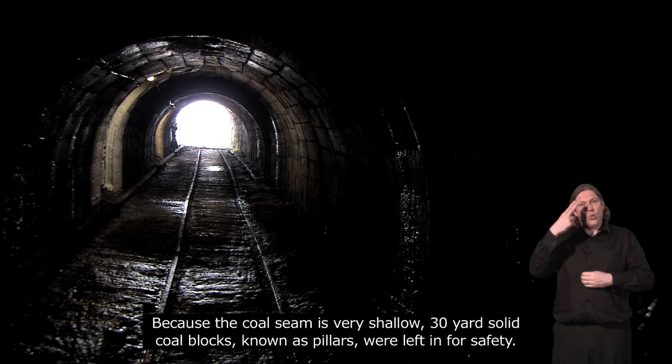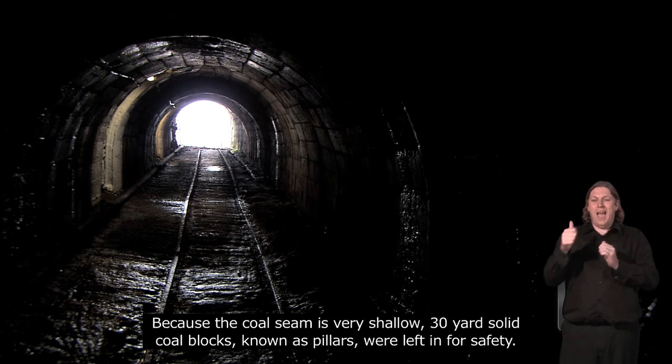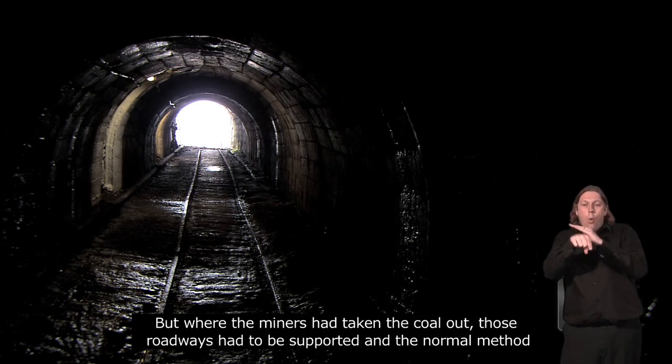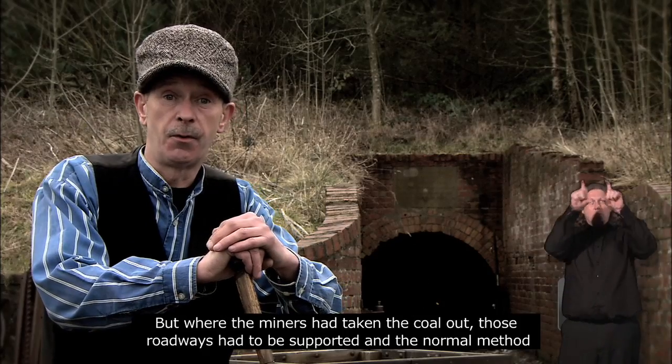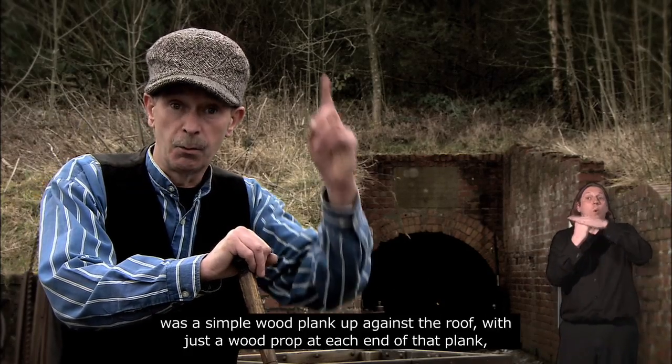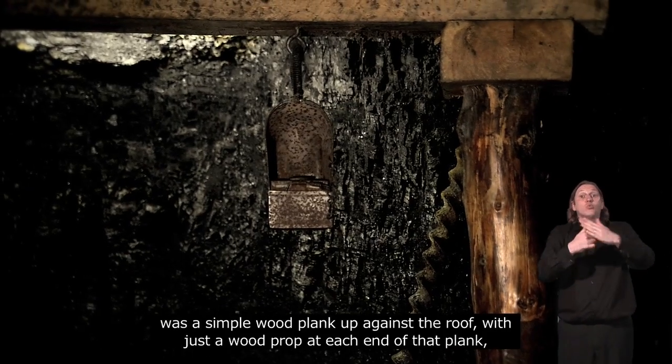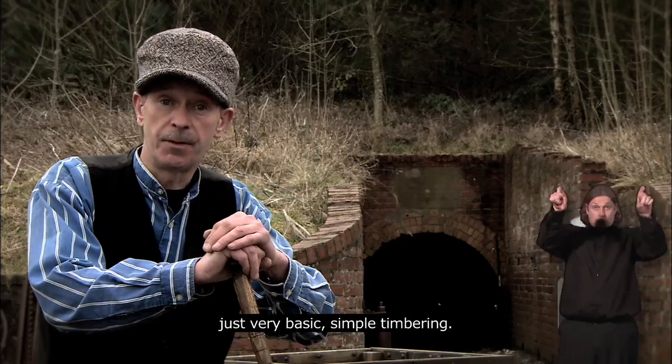Because the coal seam was very shallow, 30-yard solid coal blocks, known as pillars, had to be left in for safety. But where the miners had taken the coal out, those roadways had to be supported, and the normal method was a simple wood plank up against the roof with just a wood prop at each end of that plank, just very basic, simple timbering.